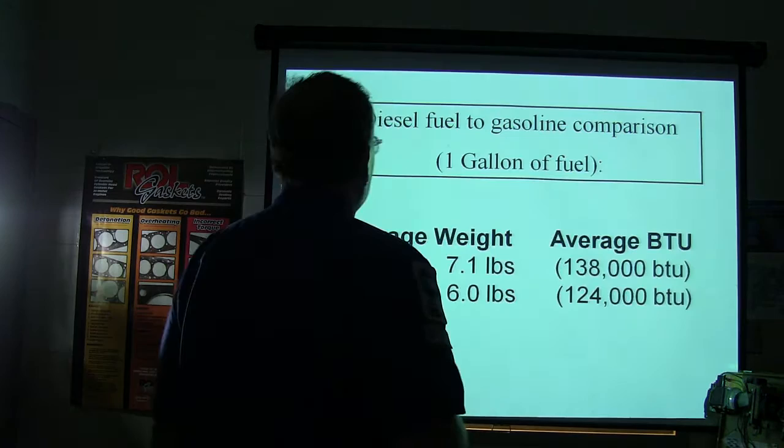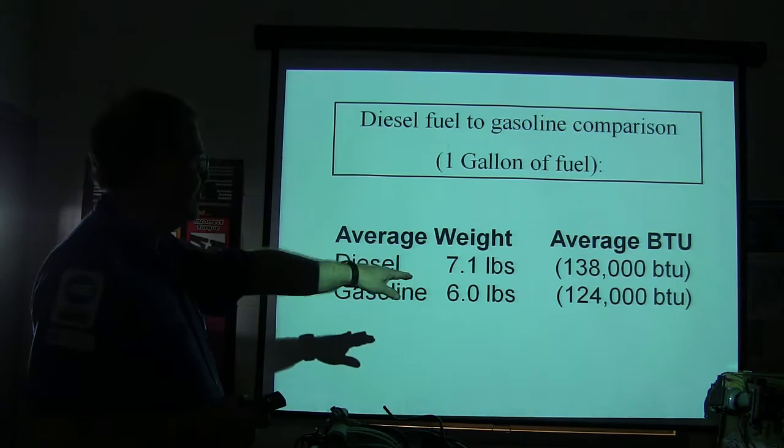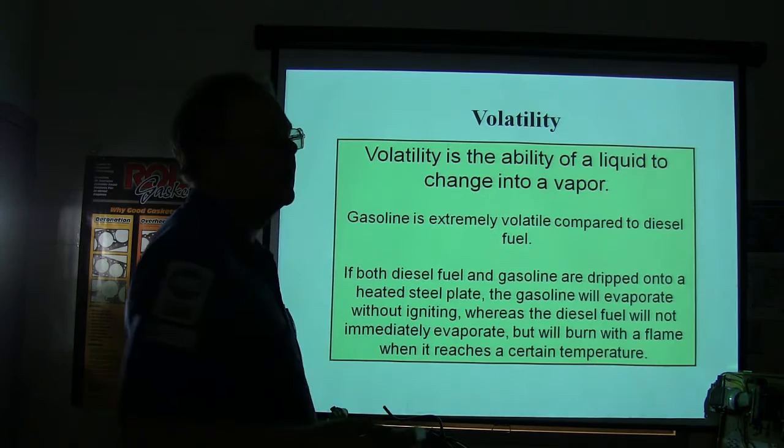Diesel fuel to gasoline comparison, the average weight and average BTU: diesel 7.1 pounds per gallon, a little heavier than gas, 138,000 BTUs; gasoline 6 pounds per gallon, 124,000 BTUs. Remember those numbers, they'll be on a test, okay? Maybe not the test you're getting today, but maybe tomorrow, or the next day, or Monday, or maybe we're not going to be here, whatever. I'll hit you with that sooner or later.